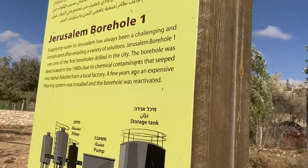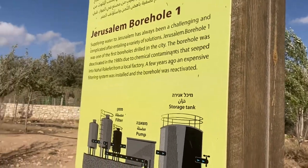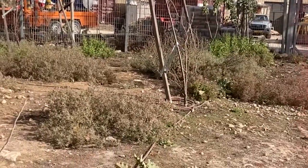Who wants to read it out loud? Supplying water to Jerusalem has always been a challenging and complicated affair, entailing a variety of solutions. Jerusalem Borehole 1 was one of the first boreholes in the city. The borehole was deactivated in the 1980s due to chemical contamination that seeped into Nachal Rekafet from a local factory. So where is the borehole? That? That?